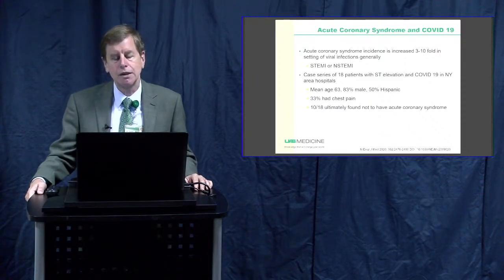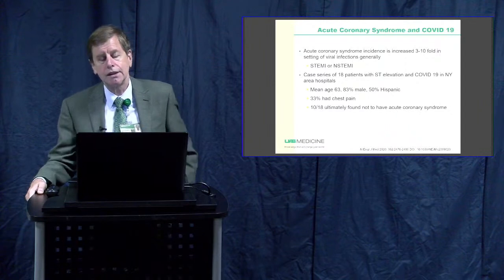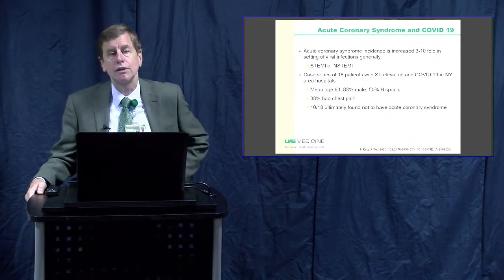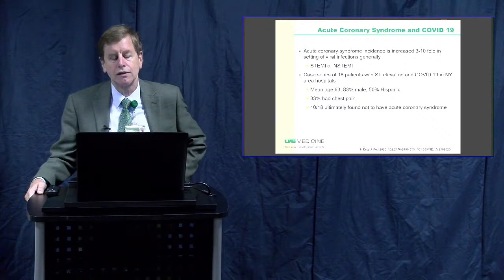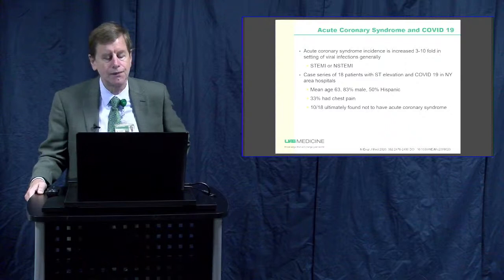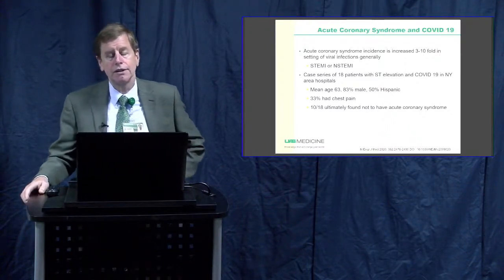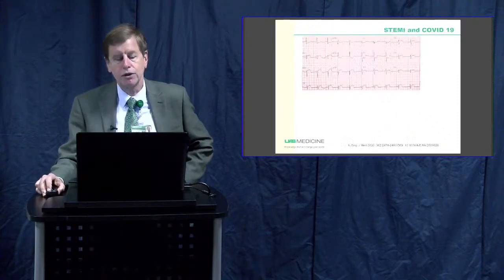In terms of STEMI, there are 2 case series we'll talk about, one from New York City and one from Italy. In New York City, they reported 18 patients that they found searching a variety of New York area hospitals who had ST elevation and tested positive for COVID-19. The mean age was 63, mostly male, a large percentage of Hispanics, just because of the part of New York City where the study was done. 33% had chest pain, and interestingly, 10 of 18 were found not to have an acute coronary syndrome.